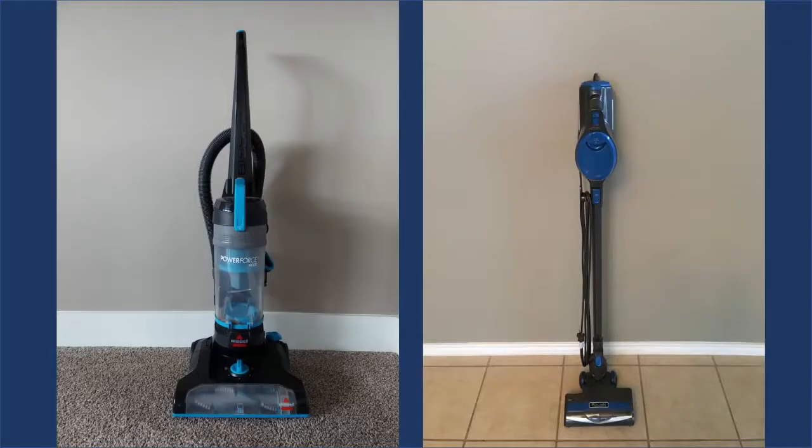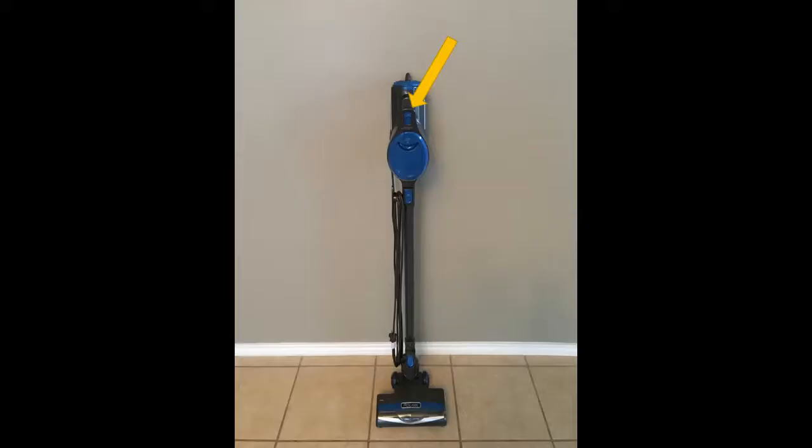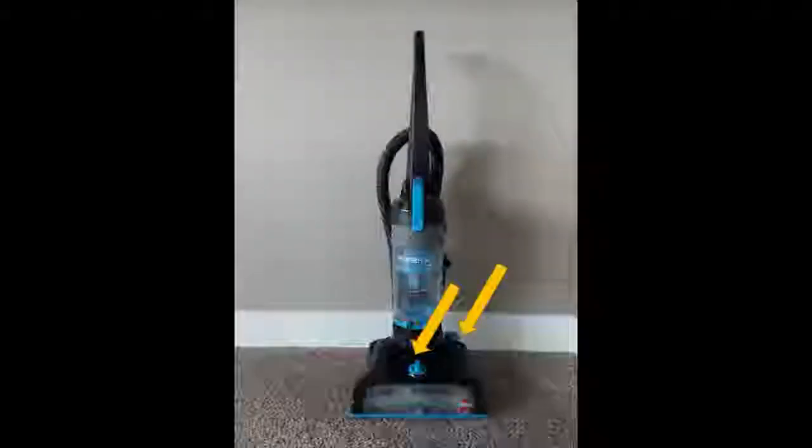Now let's discuss the differences. Number 1, power and height buttons. Shark is more convenient with the power and setting button on the handle. It's one touch. Bissell has the power switch and height adjustment on the base, 2 touch.